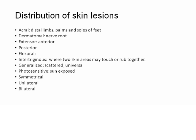Distribution of skin lesions, and you don't have to memorize these. It's just to give you an idea when you see them and you go to describe them. Acral is distal limbs, palms and soles of feet. Dermatomal, the nerve root. Extensors, anterior, posterior, flexural. Intertriginous is where two skin areas meet and rub together. Generalized, scattered, universal, photosensitive, sun-exposed, symmetrical, unilateral, and bilateral.